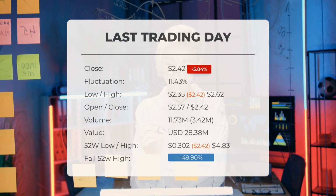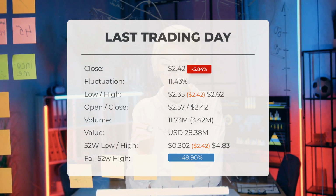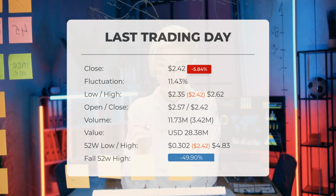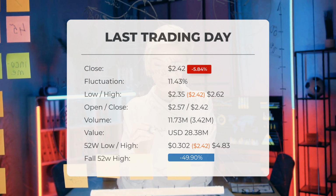Over the past 52 weeks, the highest stock price was $4.83, while the lowest price reached 30 cents. Currently, the price is 49.90%, or $2.41, below the 52-week high, and 80.31%, or $9.87, below the all-time high recorded on January 24, 2024, when the price reached $12.29.